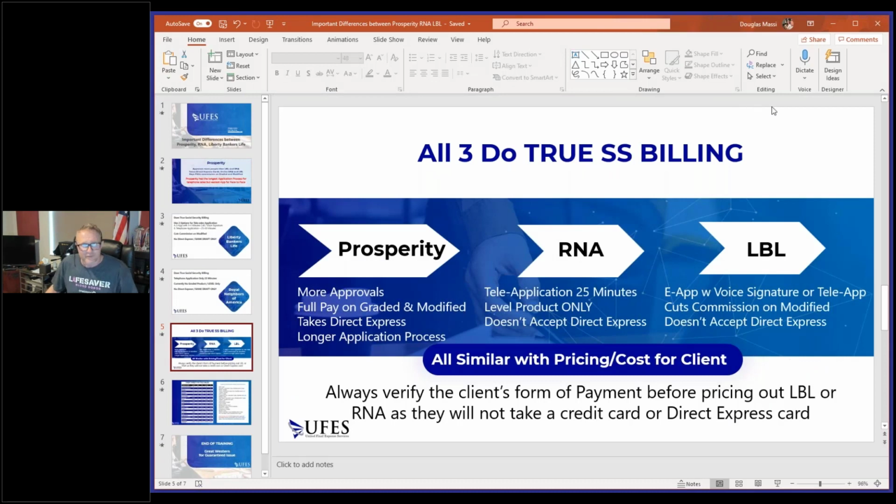So all three, again, do the true Social Security billing. These are the three companies that do this. It's pretty much why, if you get in a car and ride with me when I go to sell, you're going to see that these are the companies I'm looking at. With my really low income clients, this true Social Security billing is going to keep more people on the books longer.